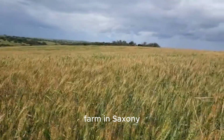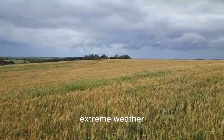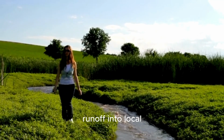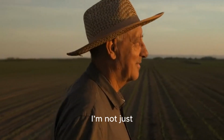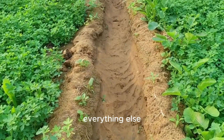On a regenerative farm in Saxony, wheat yields have stabilized despite extreme weather. Soil carbon levels are rising, biodiversity has returned, and runoff into local rivers has dropped dramatically. The farmer says, "I'm not just growing crops anymore, I'm growing soil." And that soil grows everything else.